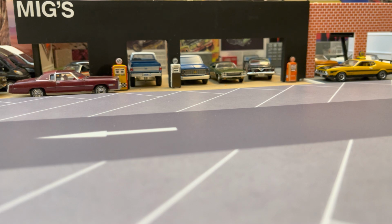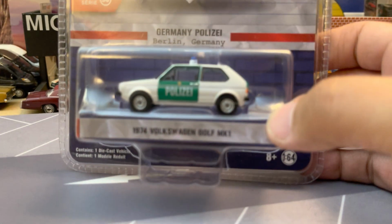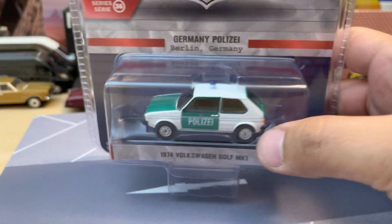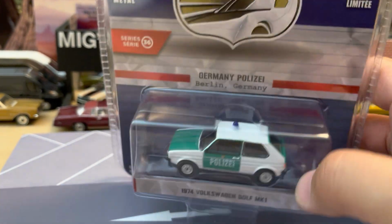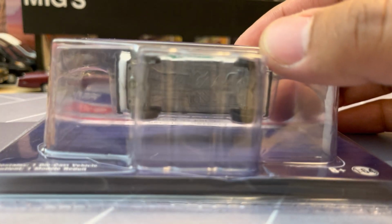This is an interesting casting by Greenlight. This is a 74 Golf Mark 1. We've seen this before on the channel with the yellow one. Decided to finally give in and buy the police version. This is Berlin's car, so 74 still had East and West. So this is West Germany. Look at this car. Skinny tires. This is Hot Pursuit Series 36 from the longer lived series from Greenlight.